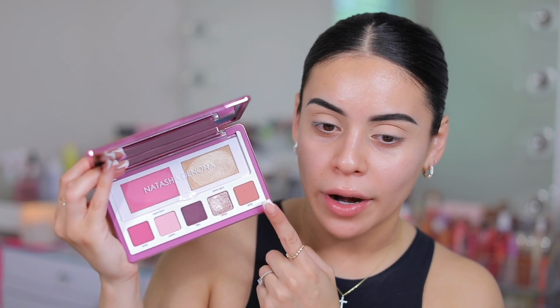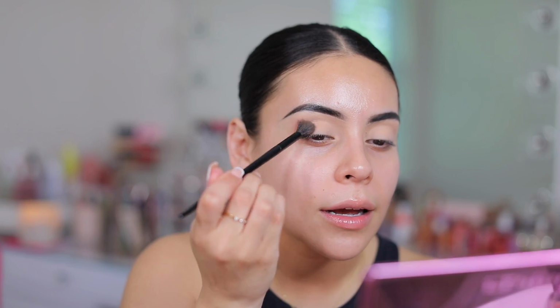So I'm going to start off with this color right here, Giddy, and I'm also going to mix in a little bit of this baby pink. And the huge mirror in here is my absolute favorite. So let's try this out.